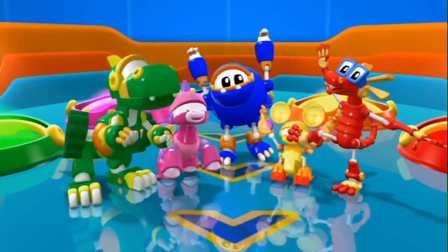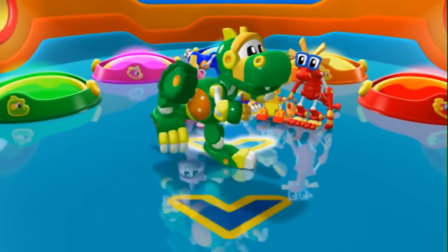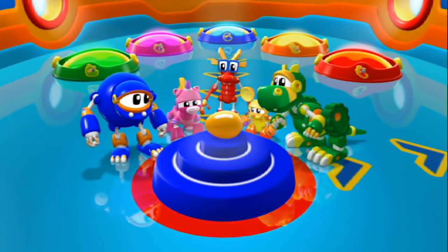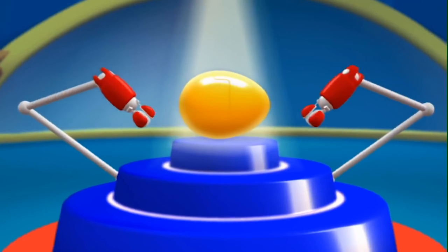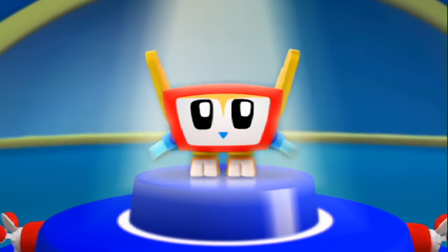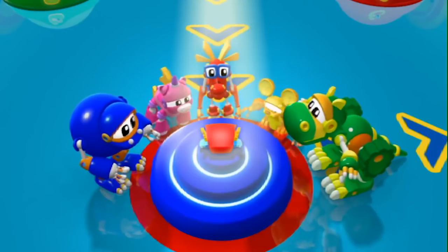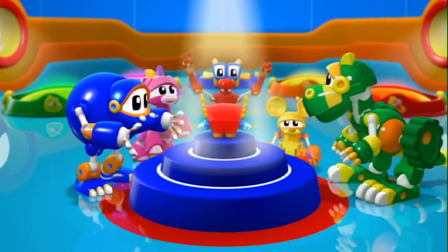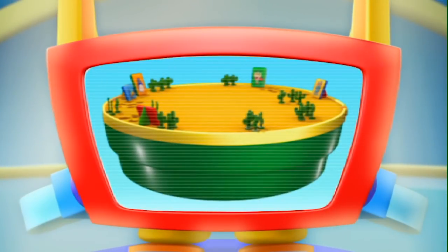Animal Mechanical Mission Time! Good morning, Animal Mechanicals. Good morning, Island Owl. Very big mission today. Right. Uh-huh. Okay. Yippee. Your destination is Jigsaw Shark Island.